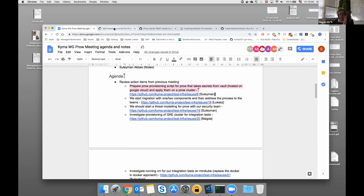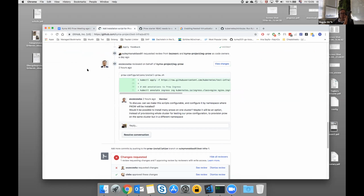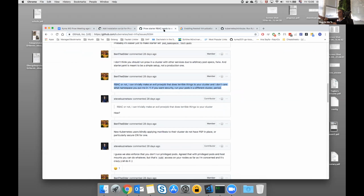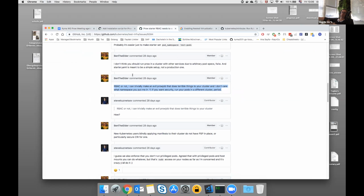Actually, here there is one discussion item. If we want to install more than one Prow into a cluster, this is one thing. And another thing, while looking at the issues, I saw a comment from one of the lead developers of the test infra team. They are saying for security reasons, we should always run the pods, the jobs, in a different cluster than the Prow cluster components. Maybe we can discuss if we already should start doing that, or is it an overkill at the moment?